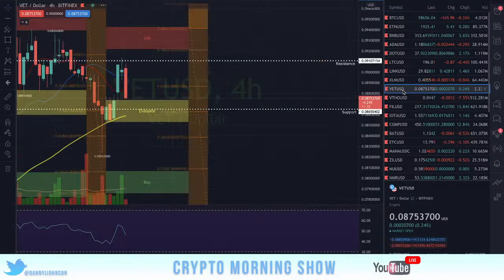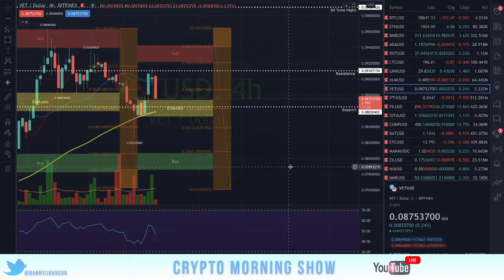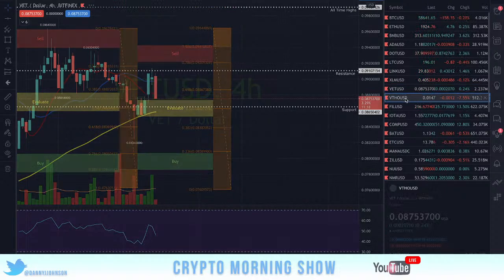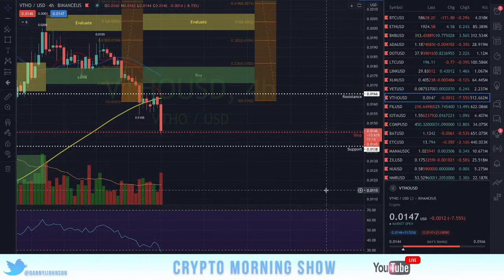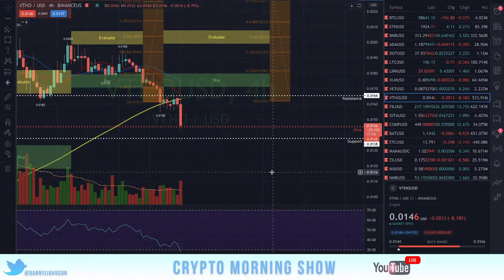Let's move on to VET, Vechain. Vechain, you have support down here at the 0.08650, resistance at the 0.09107 for VET USD. Looking at VTHO USD. Just triggered my stop loss for this particular one, so I'm completely out of that one for a while. Looking at support to hold down here at the 0.0138 and resistance at the 0.0166. Trying to get above that 100-day moving average.